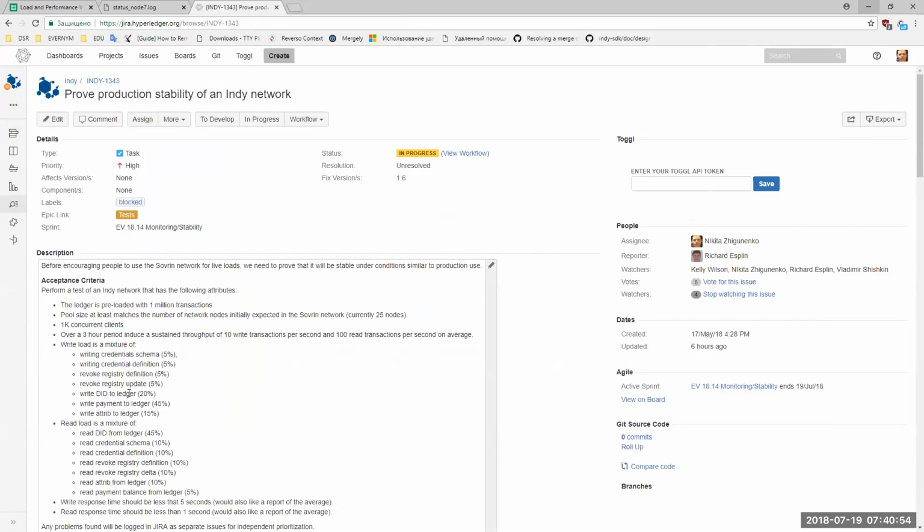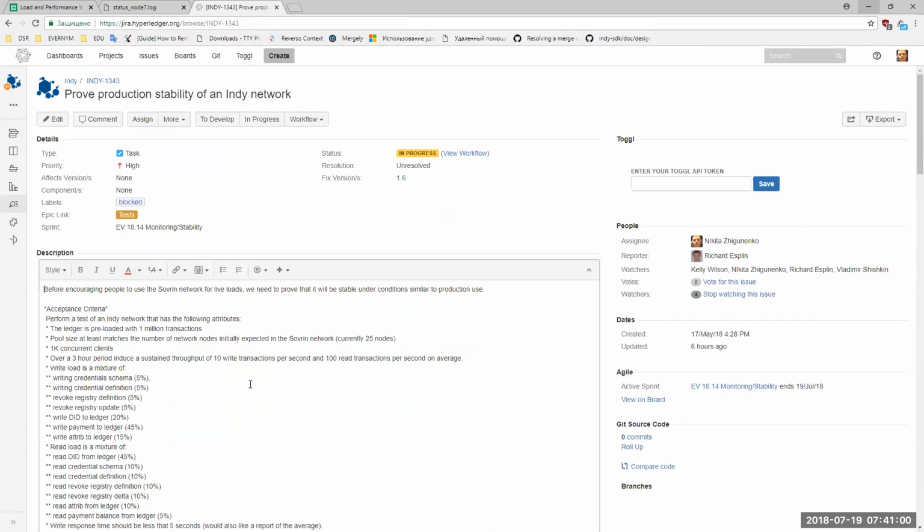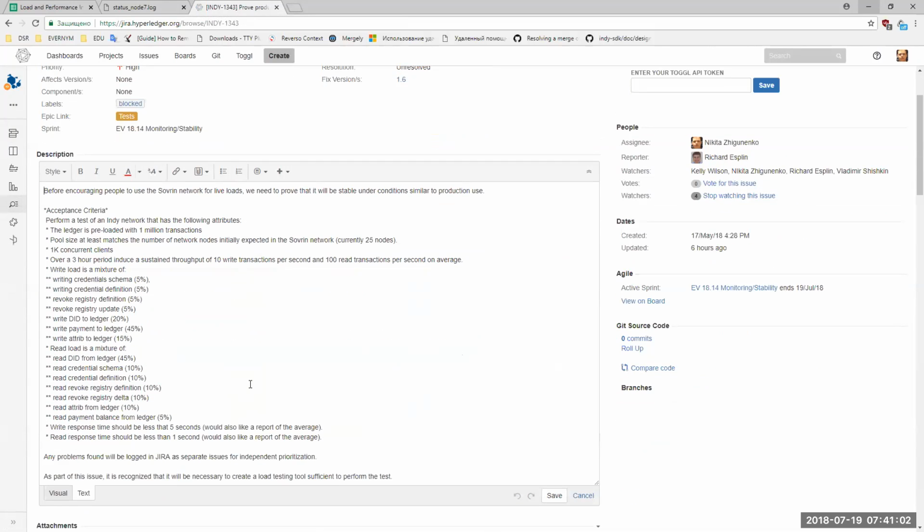Yes, and this is because we cannot yet. We just have the first packages for payment tokens just this week, so we haven't yet tested how it works with payment ledgers. And for revocation, the testing is also in progress. So it's not that we're out of compliance; it's that our environment doesn't allow us to exercise that part of the system yet. Yeah, because it's a dependency on this. That makes sense. Good to know.